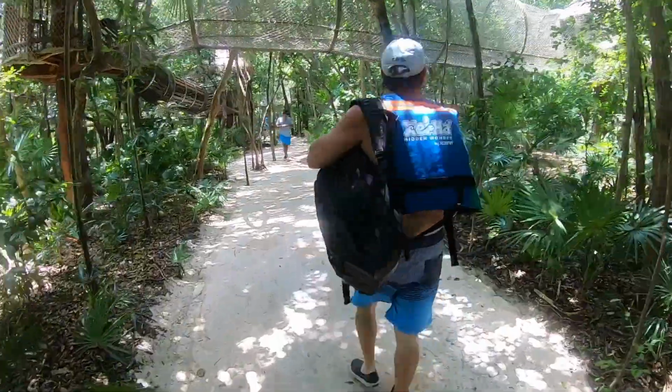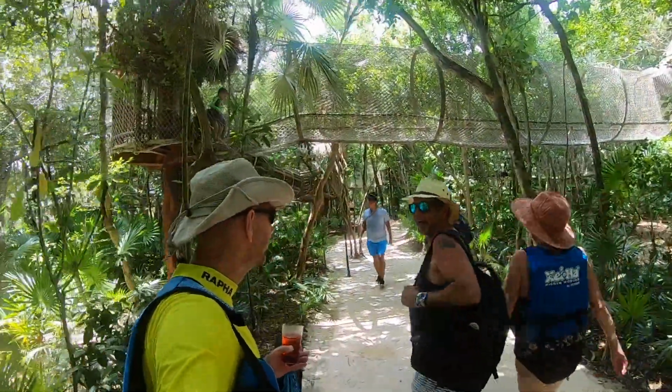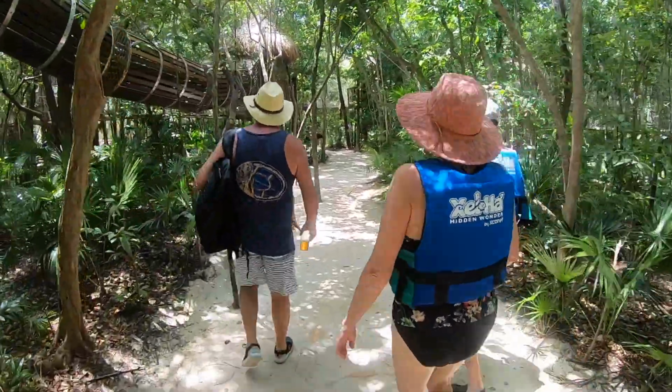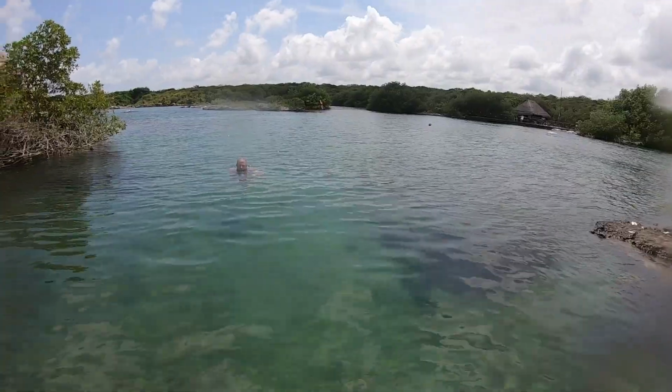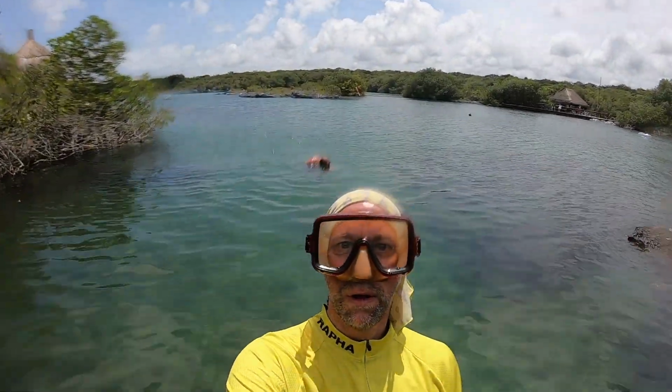Xel-Há Park is quite large, so be prepared to do some walking, but the walking is done on these nice paths and it is quite beautiful, and be on the lookout for a lot of iguanas. So we are now up the river. Here we have arrived up further close to the cenote where the water is getting fresher, and we're going to take a dip.